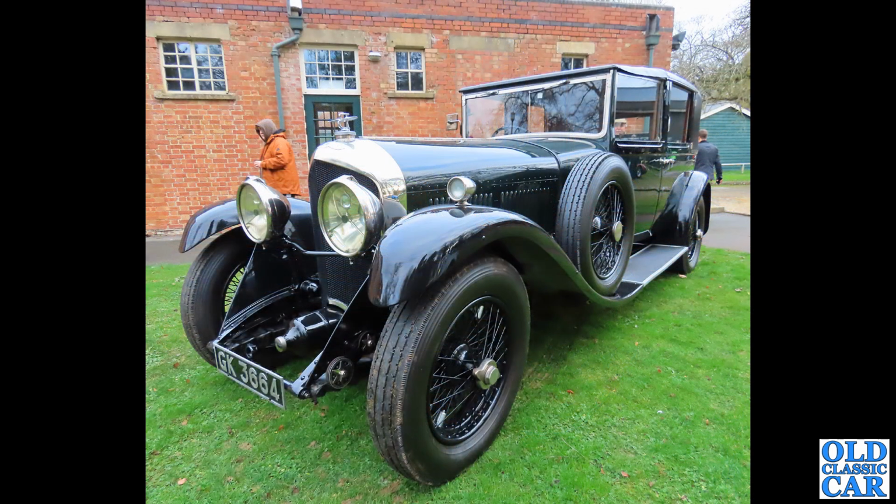Now look at this magnificent pre-war Bentley. That is something else. GK3664. That is a 6-litre saloon from 1929. What an incredible car that is. The bonnet just goes on forever.